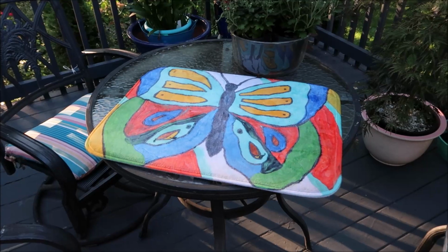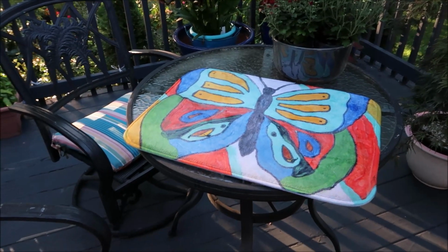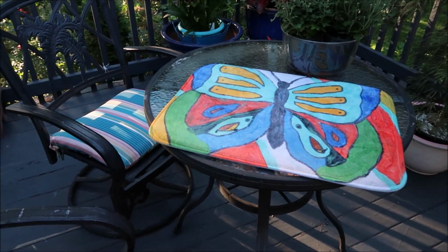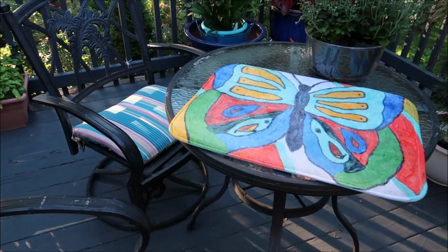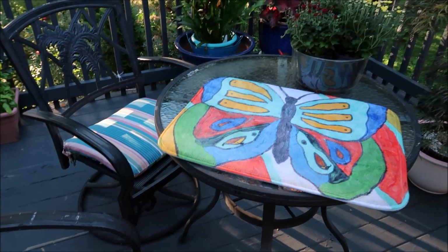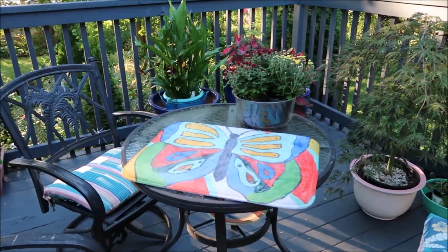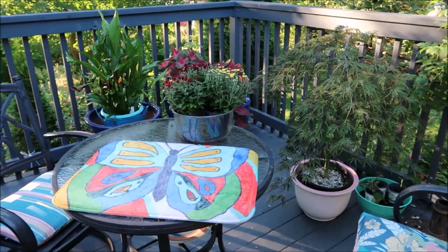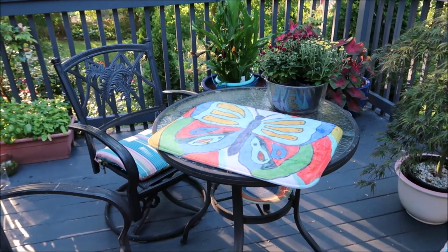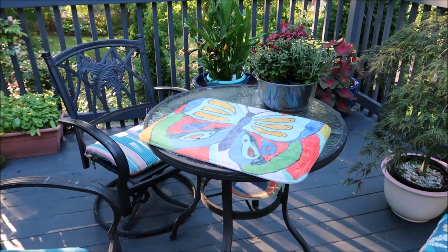So this is what it looks like here. But I was amazed that when I brought it out here, because I wanted it to dry in the sun, it matches the color scheme of the pillows on the chairs and the color scheme of my garden. And I did this before I purchased these pillows.